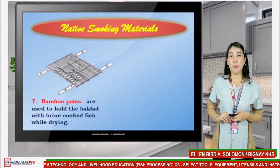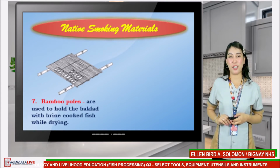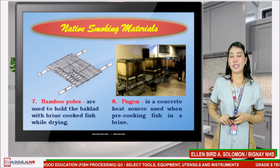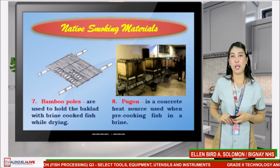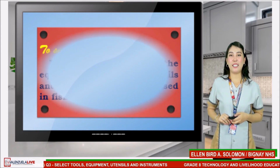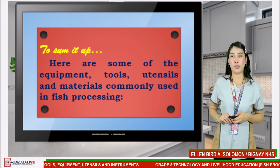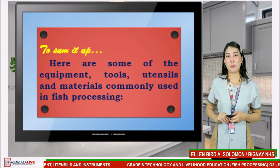And bamboo poles are used to hold the baklad with brine cooked fish while drying. And last is pugon. It is a concrete heat source for pre-cooking fish in a brine. So once again, here are some of the equipment, tools, utensils, and materials commonly used in fish processing.